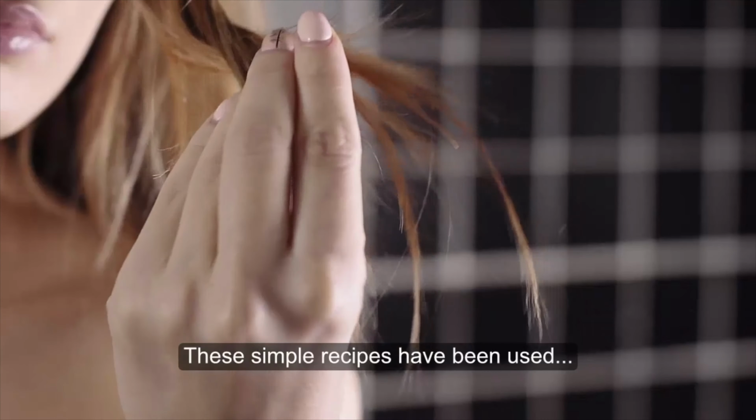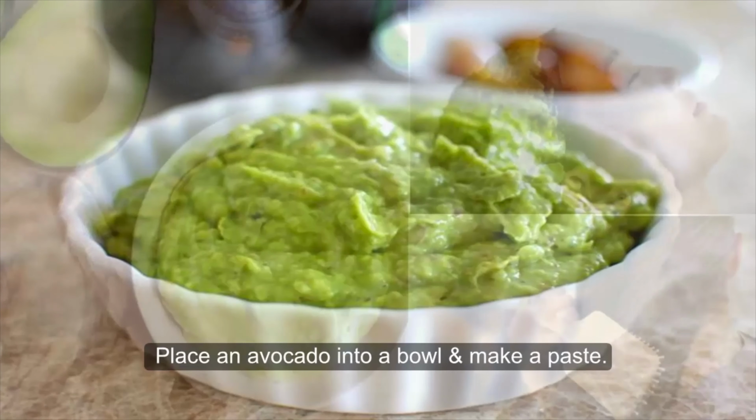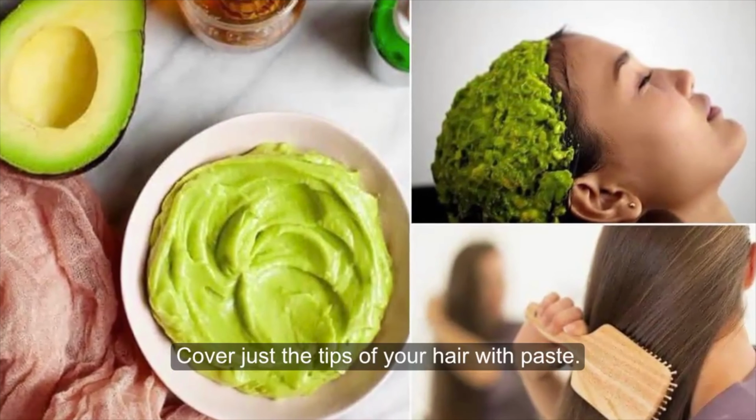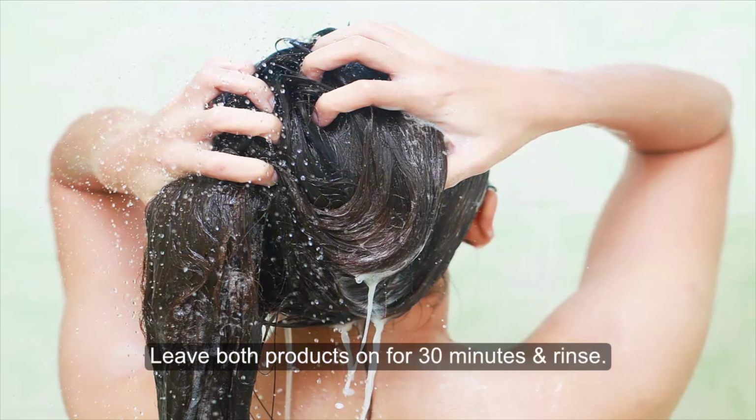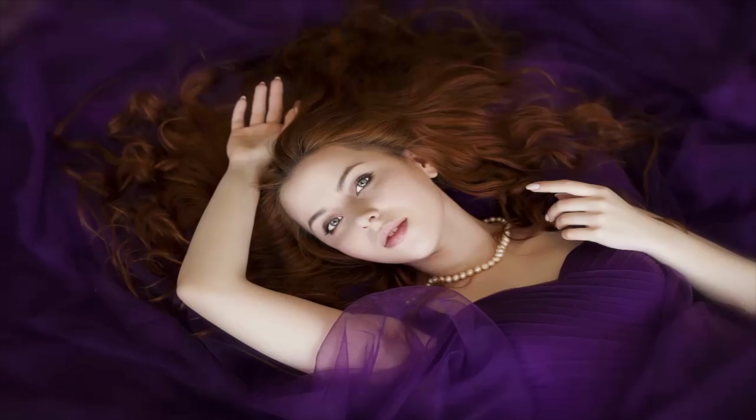Start by massaging warm coconut oil into your hair beginning at the roots and working your way to the tips. Do not use the microwave. Place an avocado into a bowl and make a paste. Cover just the tips of your hair with paste. Leave both products on for 30 minutes and rinse. This process can be used once a week.